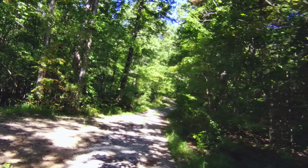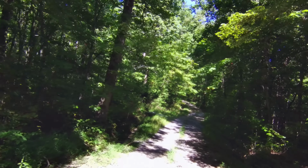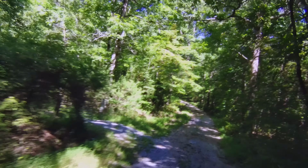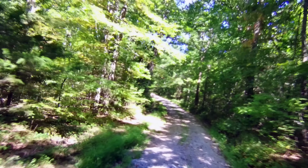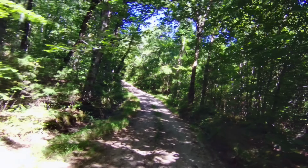This was actually all shot with a MJX drone. I tried shooting it with an iPhone, jiggle fest. I did not apply any stabilization to this. It's purely just drone footage. I'm holding the drone out through the sunroof of the truck as I drive up the hill.